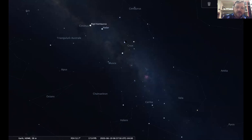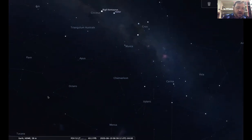Crux is a very unique constellation in that, as the sky rotates, the lower end of the cross will point over to an area known as Sigma Octantis. There's a constellation right here called Octans. An octant is a navigation instrument. A lot of the constellations down in the southern hemisphere were named after navigators and explorers, and Octans is one of them. That would have been a tool these explorers were using to navigate the oceans.